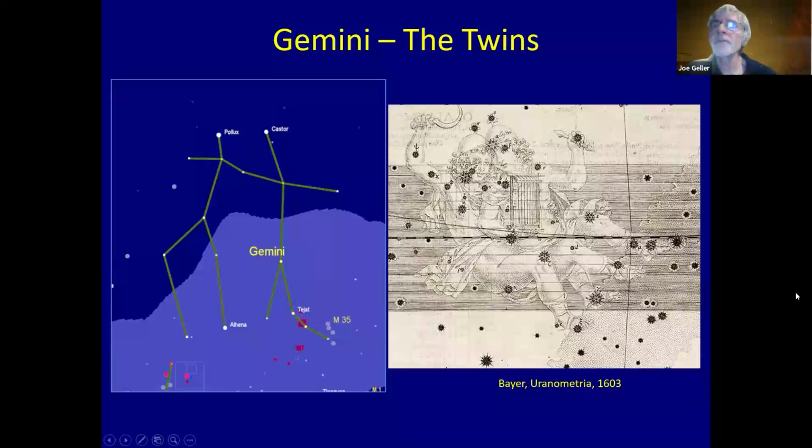Of course, this is from another star atlas from Bayer called Uranometria. And again, a picture of the twins. So this constellation, I said the brightest stars are Pollux and Castor. And this constellation's an exception to the naming rule. Of course, Pollux is the brighter of the two, but for some reason, Castor was given the Alpha designation. So Alpha Gemini is Castor and Beta Gemini is Pollux.